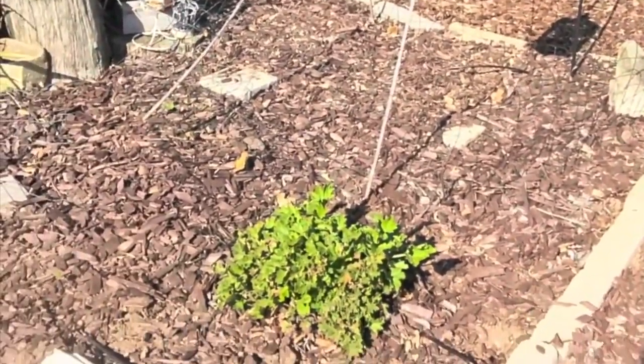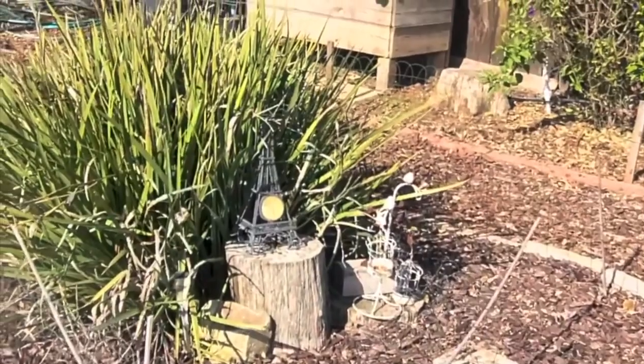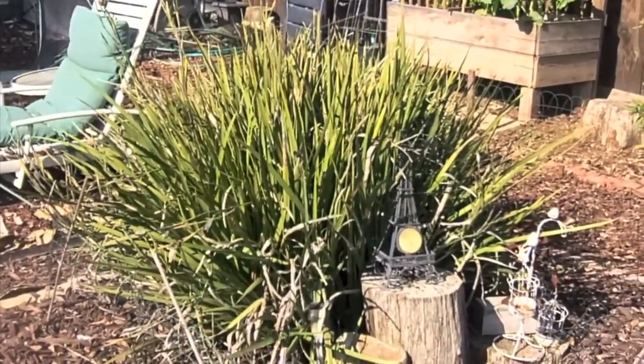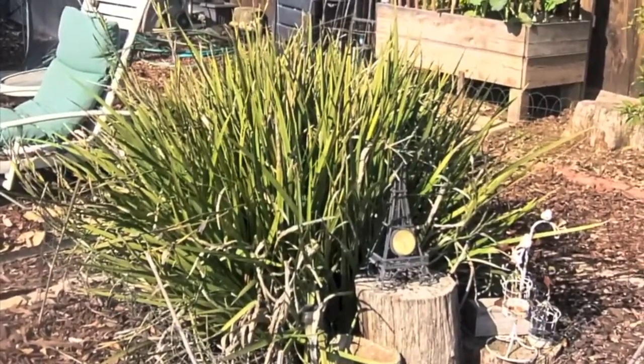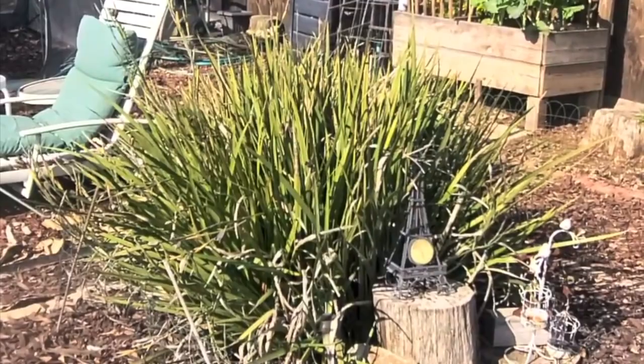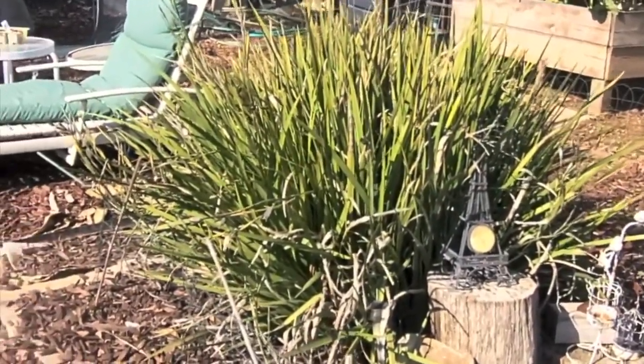We've got a geranium, a Martha Washington geranium, and then we've got the iris, bearded iris, and it definitely needs to be separated and thinned out, so I'll be doing that as one of the projects coming up.